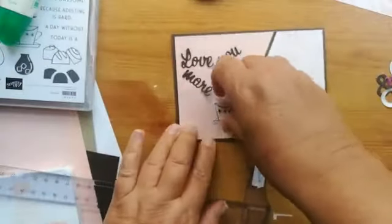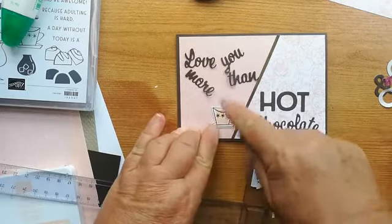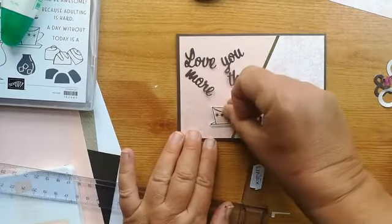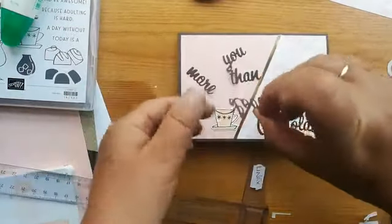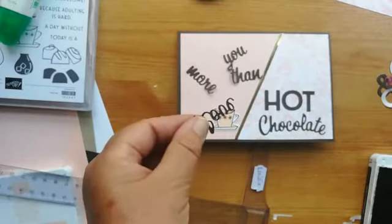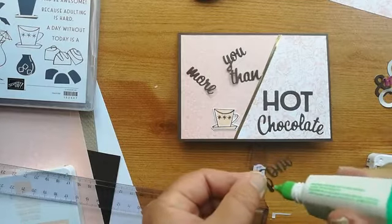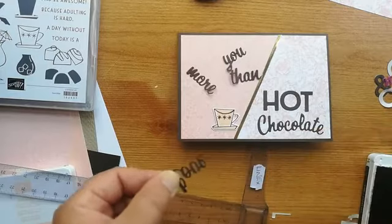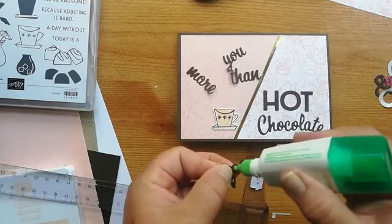Okay, so this is going to go either here or possibly here with the steam coming out of it. Let me pop the Love You More Than. Now I cut these ones out without any tape on, so I'm just going to put a tiny little bit of glue on each one. The best thing to do for this, if you're doing a lot, is to use a sponge, if I could see one to hand, and keep a sponge just for the glue.